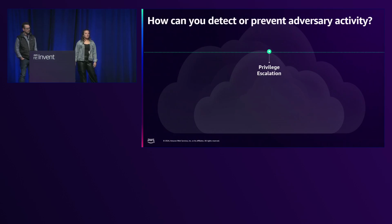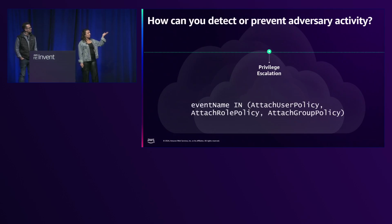All right, and then for privilege escalation, this is typically what we have seen: if the initial permissions attached to the identity that is compromised don't give the adversary the access that they want, they might attempt to attach an additional policy that does have those permissions. So you can add additional filters here for policy names. If you're looking for admin or super or power, you can add additional granularity there, depending on the naming convention within your organization.